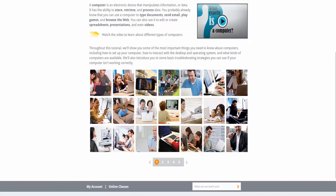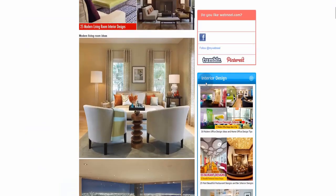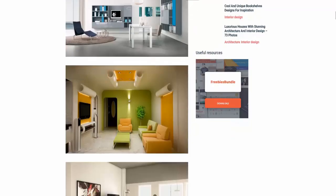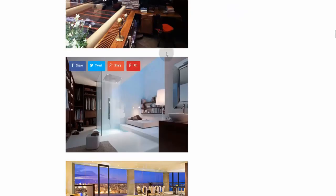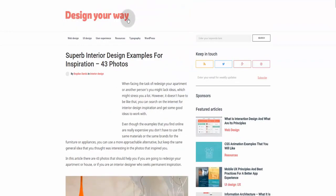Sometimes search results directly link to galleries. For example, when you search for interior design examples, the top 3 search results gives you nothing but a gallery of images. You can see here, all these 3 are just a gallery with very thin content. And the top 2nd and 3rd search results are shared by the same website, that is Design Your Way.